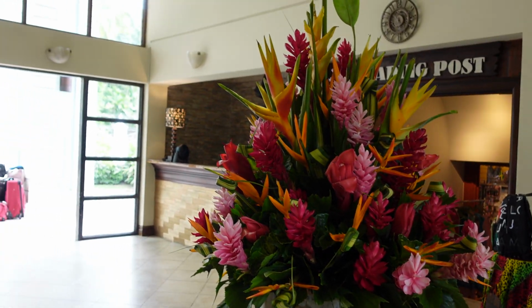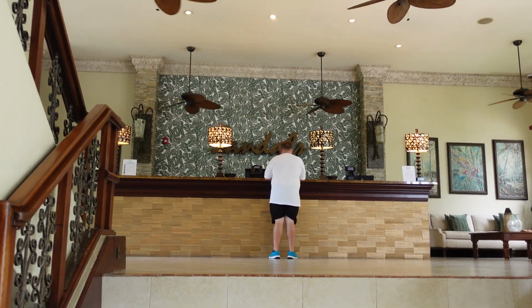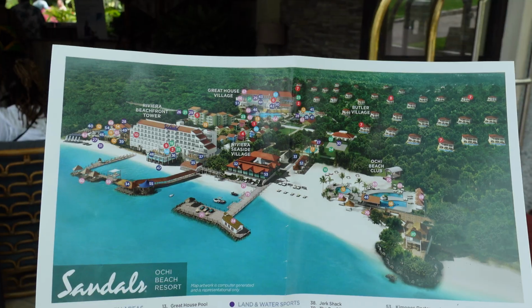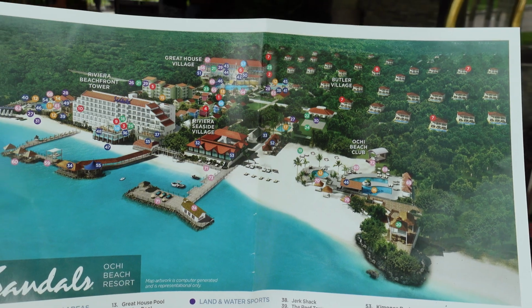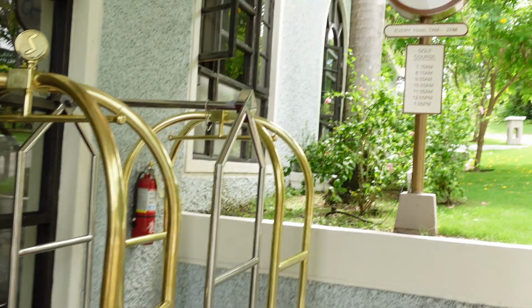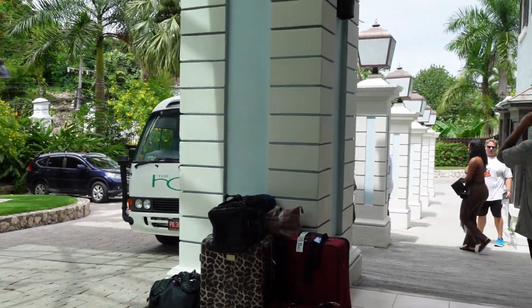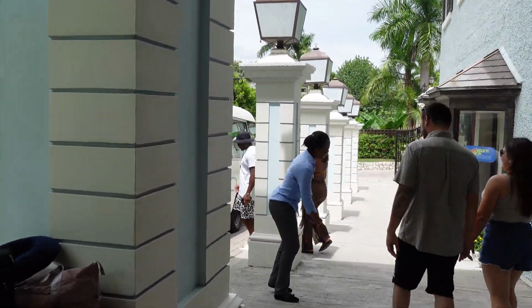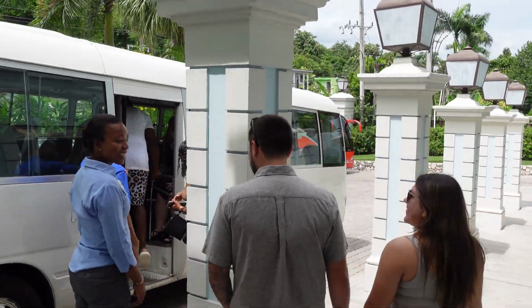Well, it was an interesting journey, but we did make it. Hello, Sandals. Good to be back. We just got a map, and as you can see, this resort is quite large. In fact, it is the largest Sandals resort, and it is so big that they have a service called the Hop, which is a bus shuttle service that will take you across the resort. So we're gonna hop on right now because our travel agent tour is on the other side of the resort.